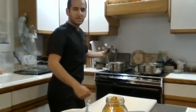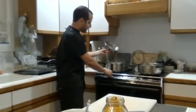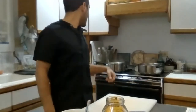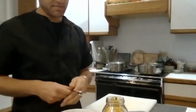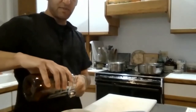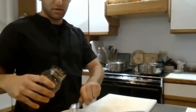My stock just started to boil, so I'm going to go ahead and lower that to medium low heat. I want there to be a simmer in there. You want to see some bubbles going in your stock, but you don't want it to boil over. My liquid is pretty high in my pot, so I just lowered it to about medium low heat.